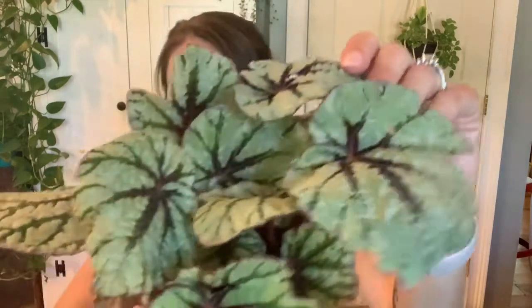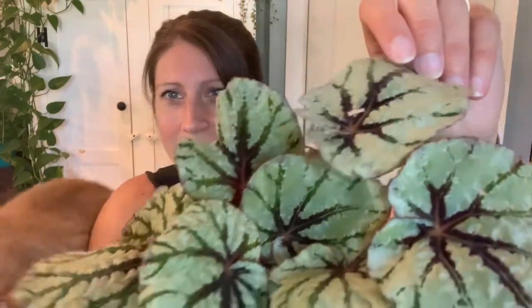So this one I think is so pretty. I just love the leaves and the silvery, oh, there goes the cat onto the table.